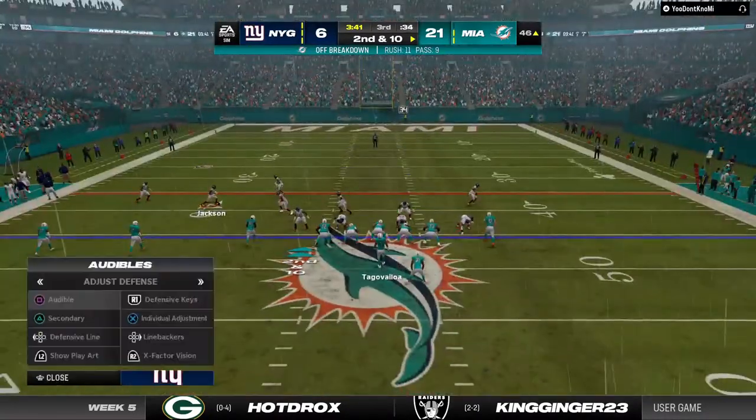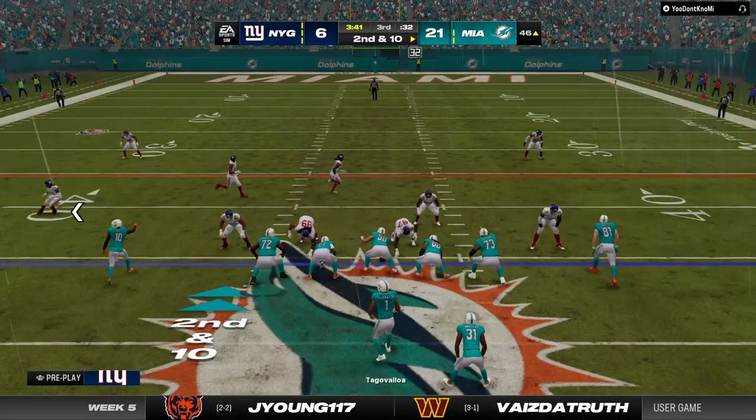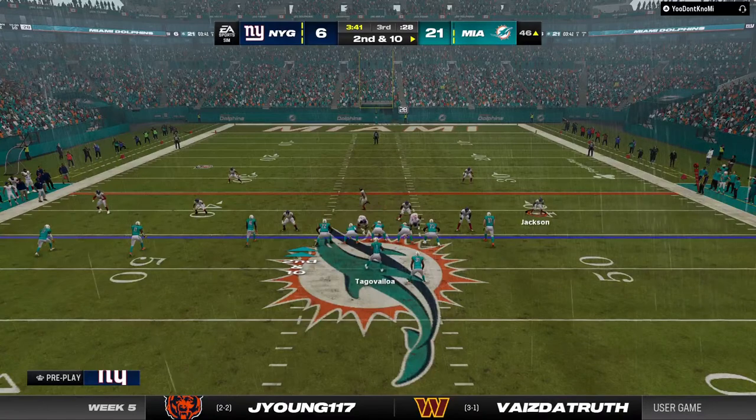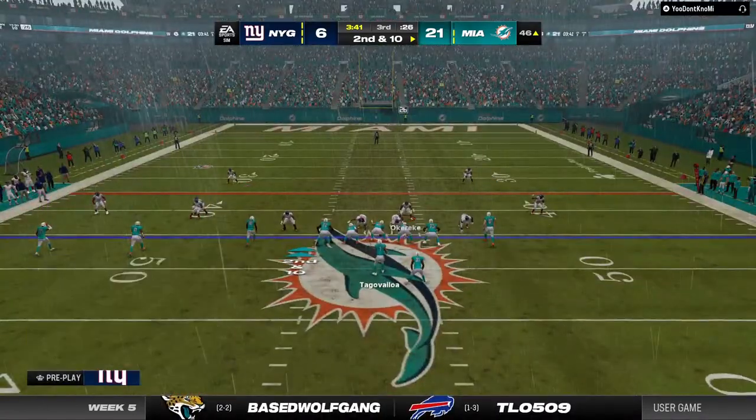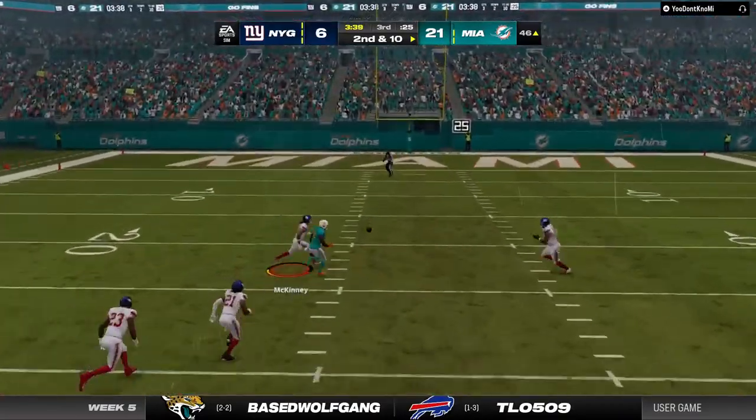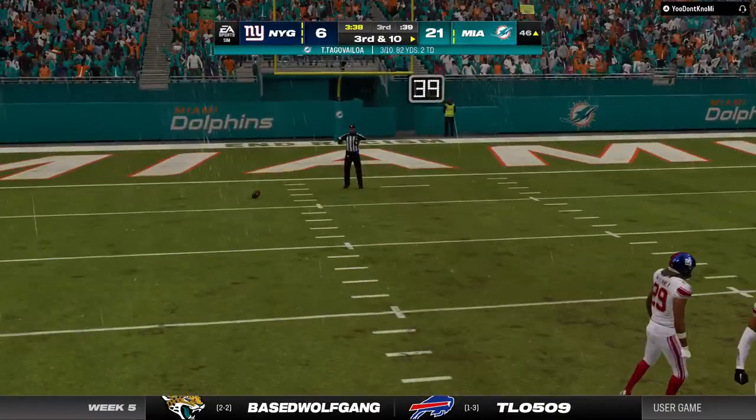And when you read zone, you've got to stick it in there before your receiver gets to the next guy in the zone. Otherwise, you bring him into the play. And that's precisely what allowed that defense to disrupt the pass. Looking to pass, Tua. And that's going to be incomplete.